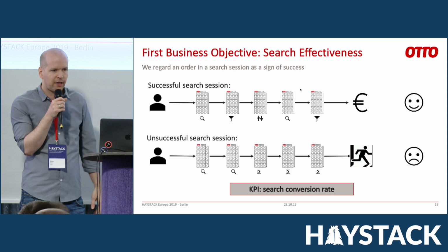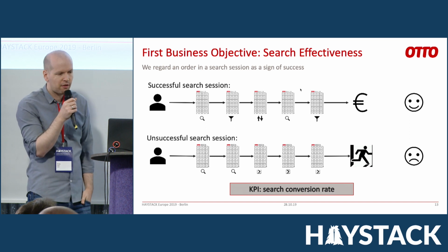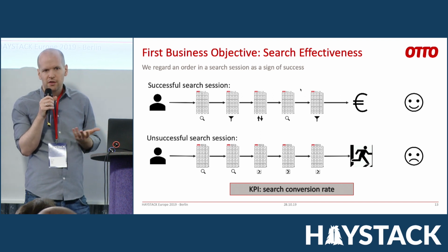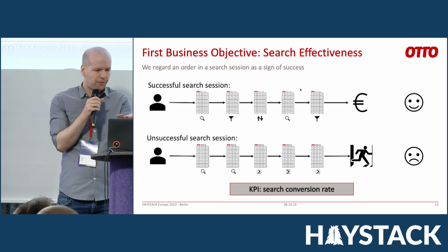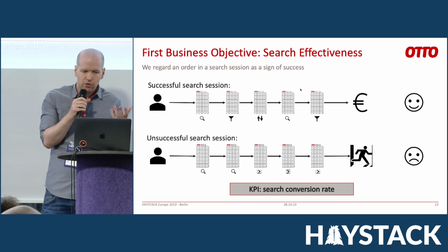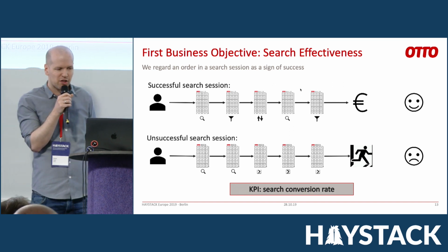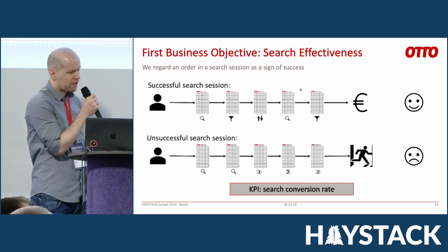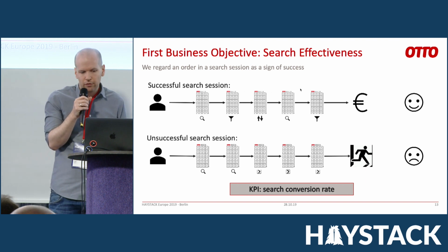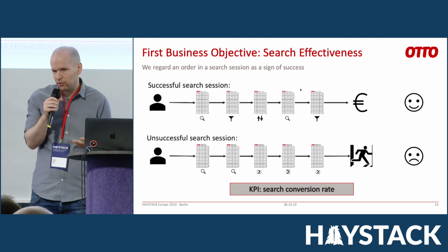The first one is search effectiveness. So in the end, most of our searches are transactional. We're an e-commerce shop, people want to buy stuff. So when we have a search session with an order in it, we basically take that as a sign of success. You see here, the first one is a successful search session. Looks like the user comes in, he's interacting with the search, he's like searching, filtering, paging, this kind of stuff. In the end, he buys something, so that is like a successful search session for us. And below that, unsuccessful search session is like user comes in, searches, pages, but in the end he doesn't find what he's looking for, so he leaves. And for the search effectiveness, the KPI we use is the search conversion rate. Probably most of you guys do the same.